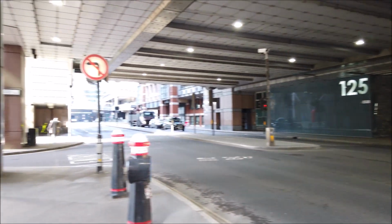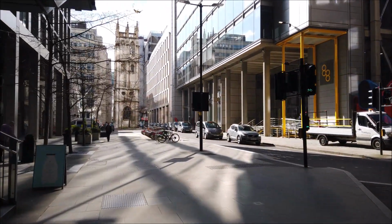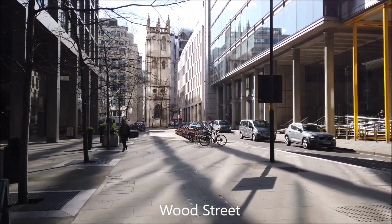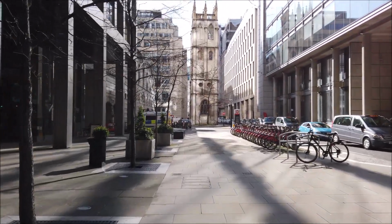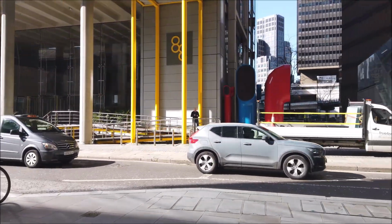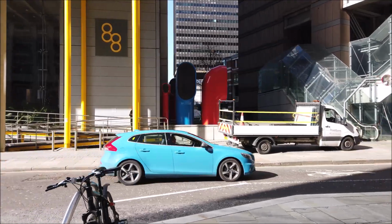We're going to head through here, deep into city territory. Looks like we've got some attractive air conditioning units there.